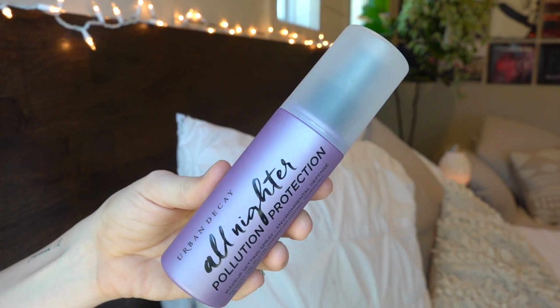So at this point, I like to take a setting spray, and this is the Urban Decay All Nighter Pollution Protecting Spray, I guess. I just like setting sprays. I feel like it makes my makeup last longer, and I feel like it sets really beautifully. So I'm gonna shake it up. There we go.